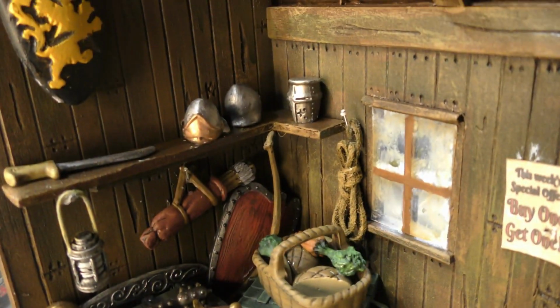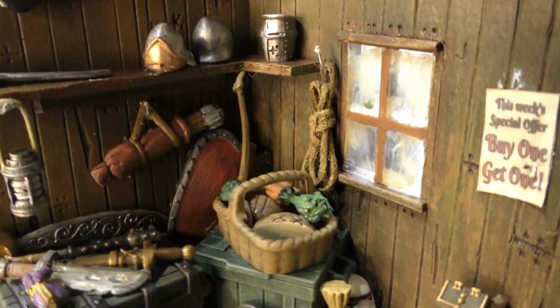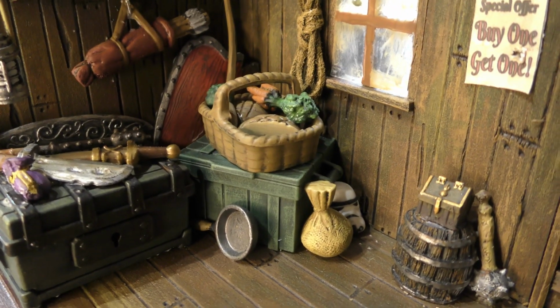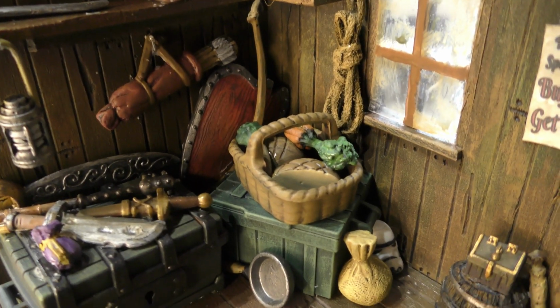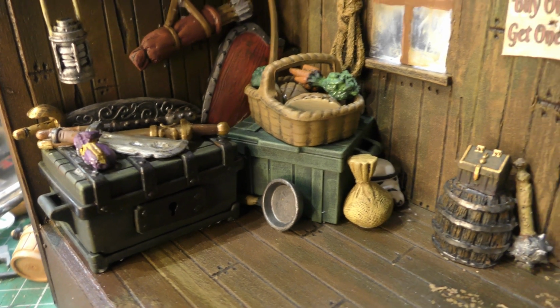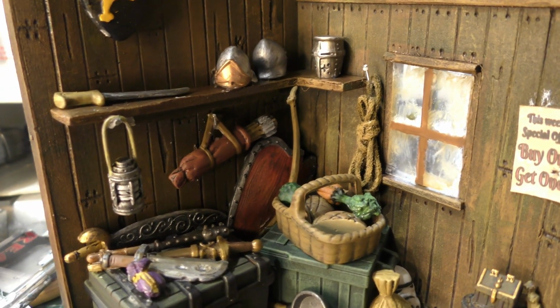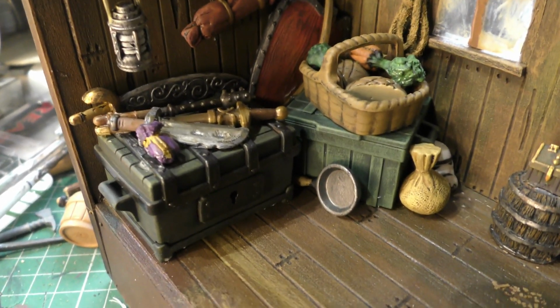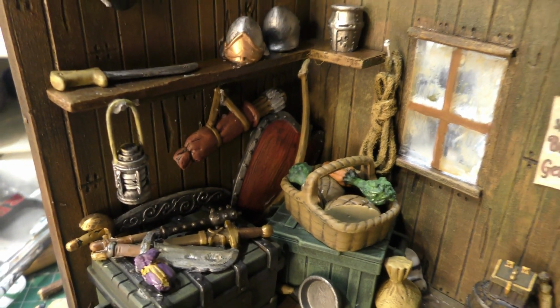Over here we have helmets on shelves and a quiver of arrows and a bow and the odd shield and food and supplies in baskets and bags and pans and bundles of rope. All the kinds of things an adventurer needs to take on a journey. Random weapons piled up.